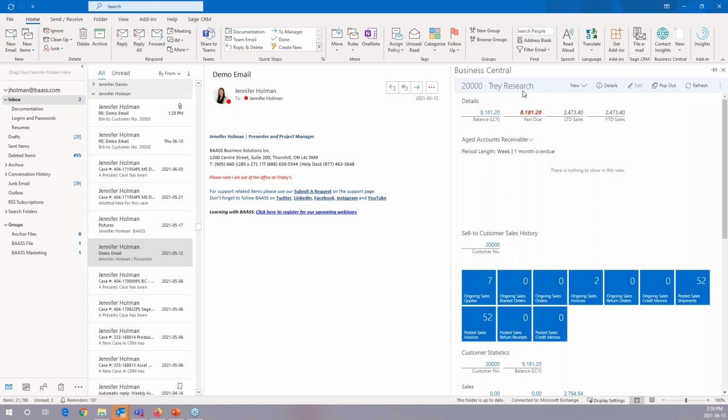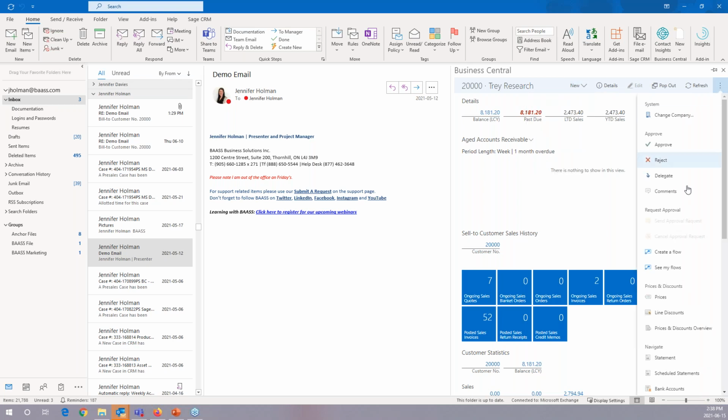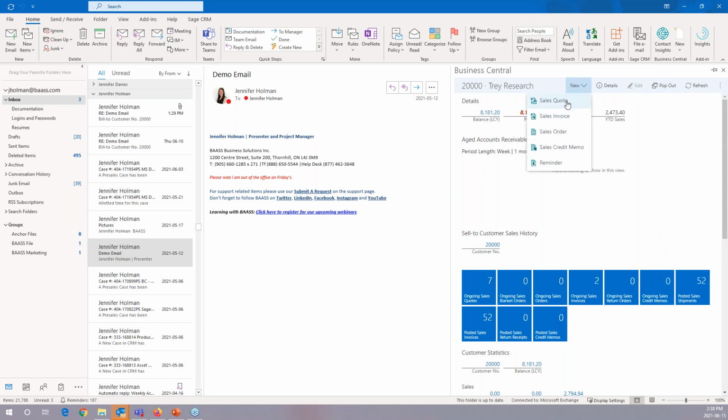This is everything about Tray Research. So when we were on the customer card, we saw the same types of tiles, the same types of statistics that we are seeing within Outlook. So I don't need to be in Business Central and Outlook at the same time. I could just operate within Outlook. From here on this customer card, I can go ahead and say whether I want to do a new quote, invoice, order. I can look up information. I can send information. Okay, so there's some different information here. For this example, I'm going to create a new sales quote.